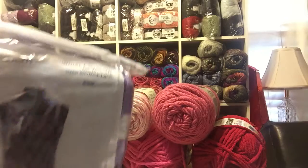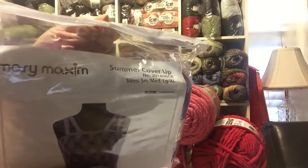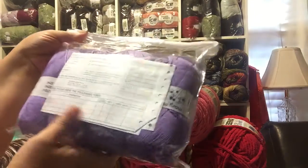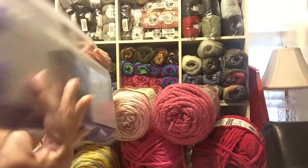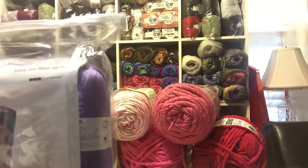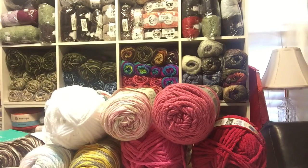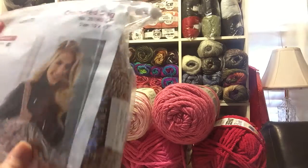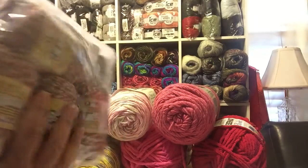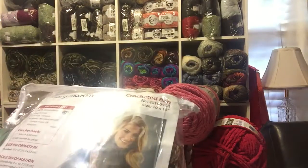So when I first signed up, I received, this was one of the kits I received. This was the top. This is the yarn they supply you. And this goes all the way up to extra large. Of course, that won't fit me. And this is another kit, a crochet bag. And they supply you with the yarn. I received them for 3 months.